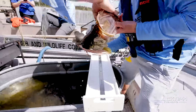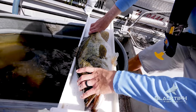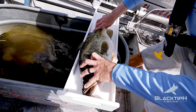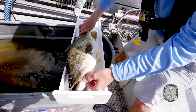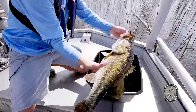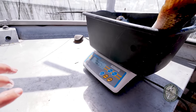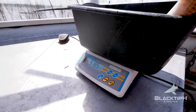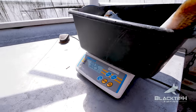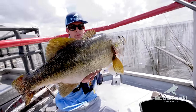Dude, that is a dinosaur right there. Oh my gosh. Oh man. Dude, we got a 20, hold on. 26 inches, that's a giant. I think that's 10. Hold on, stand by. 9.8, certified trophy, not double digits, but my gosh, that is a big bass.